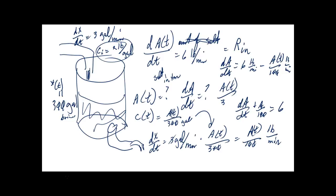Don't worry, you don't have to do these, but you see they can all be set up, and it gives you a differential equation. Anytime you have a rate, that's a derivative. It may be something you know, like 6, maybe something you don't know, or a combination of something you don't know with something you know. But that's sort of a classic problem like that.